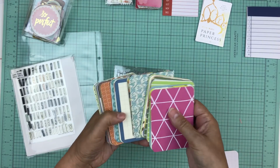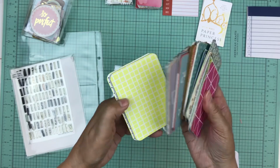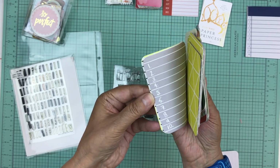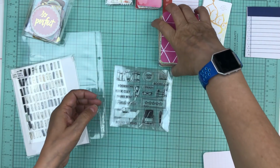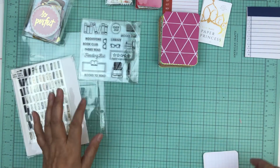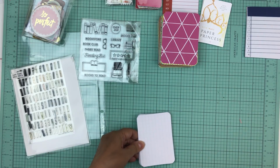And I stopped doing Project Life. I use some of them sometimes in my regular scrapbooks, but I'm not using them enough. Like for the amount that I have, I need to use them more. So I thought this little project would be fun. So now I'm going to put you on fast forward and we'll get started.